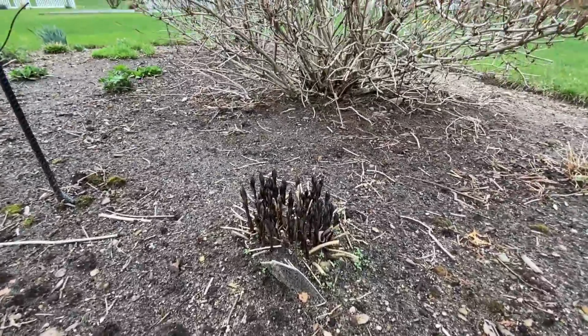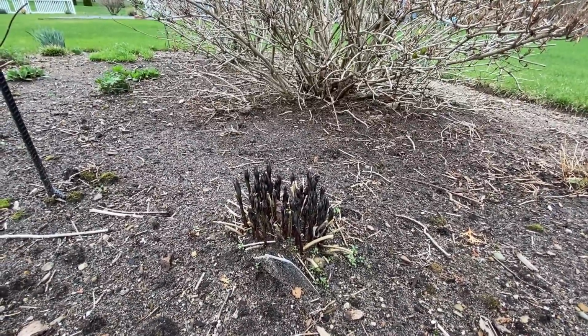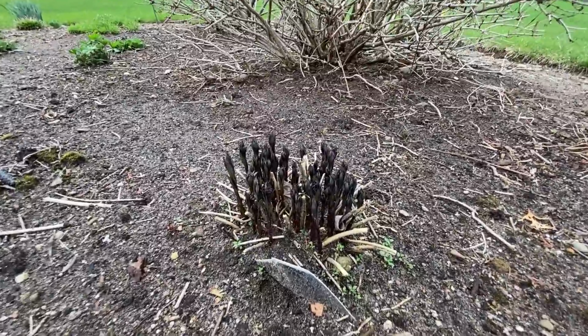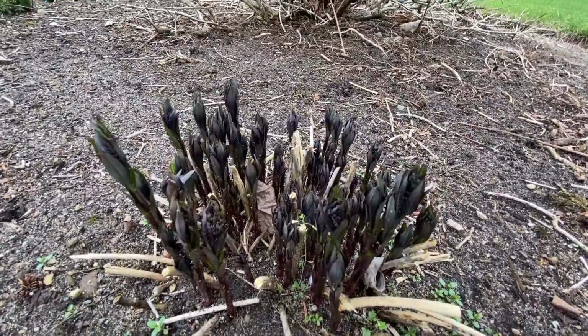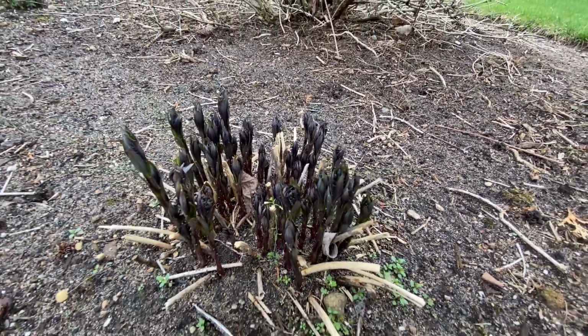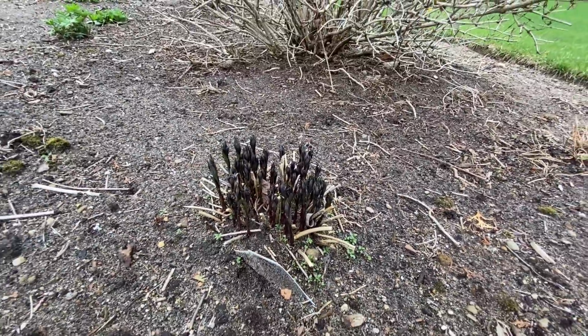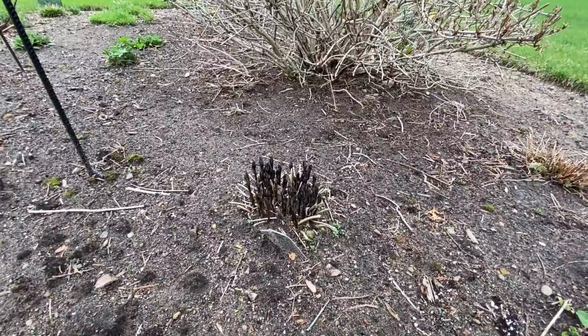This is Amsonia Storm Cloud. So this, when it comes up, it is like virtually black. Let's go in and look closer. On the tip of those black stems are the buds. You can kind of see the little buds in there. So as this plant grows and gets about 18 or 24 inches tall, that's when it's going to start flowering with beautiful blue flowers.